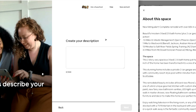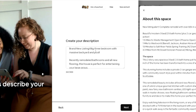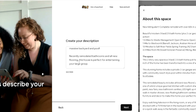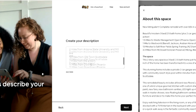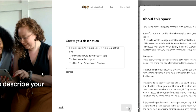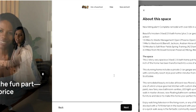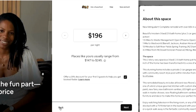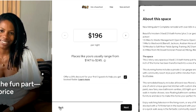Yeah, so when you hit next, those are your separate sections. Brand new listing, big 3-bedroom with massive backyard and pool, recently remodeled bathrooms and all new flooring. This house is perfect for entertaining your large group. And then, so if I say next, I'm interested to see what... It should go to just another form, your price. Oh, interesting. Your average price per night. And this initial one, it's not going to get you through all of this. Right. Once you fire it up, you have to go back.